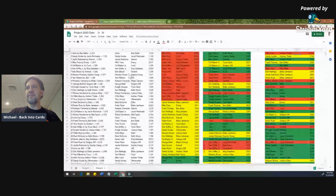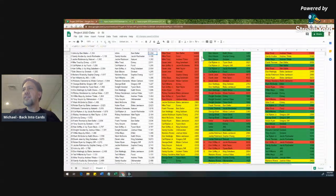I use an Excel formula to parse out the person's name. I use another Excel formula to parse out the artist and a formula to parse out the print run, okay? I then threw them here. I sorted by print run.